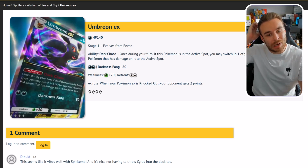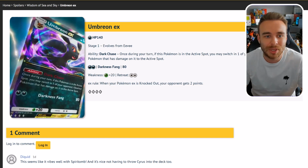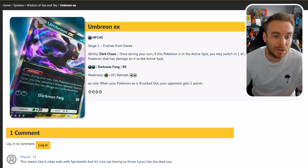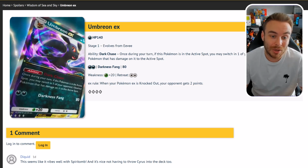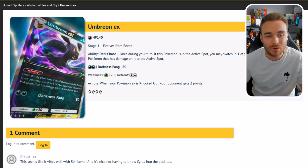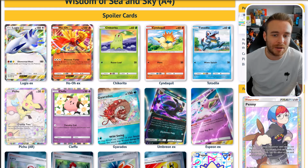So Umbreon looks like it's going to be very good. It has 140 HP and the ability Dark Chase. Once during your turn, if this Pokemon is in the active spot, you may switch in one of your opponent's benched Pokemon that has damage on it into the active spot. So it's basically a free Cyrus, which is really good because it also deals 80 damage with Darkness Fang, which takes 2 Dark Energy. So yeah, could be very good with multiple different kinds of cards in the meta.